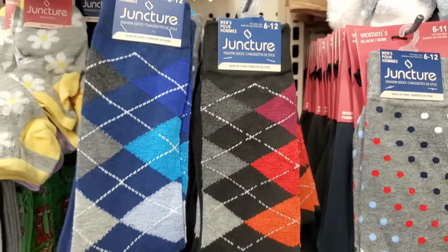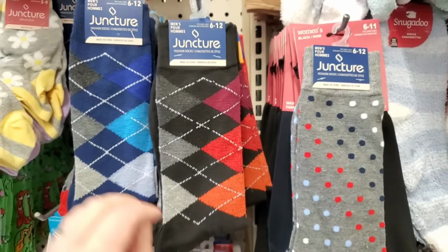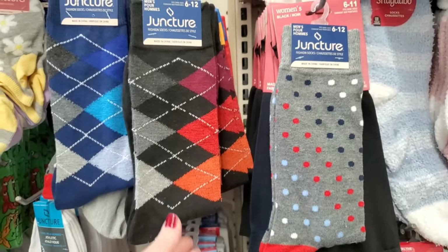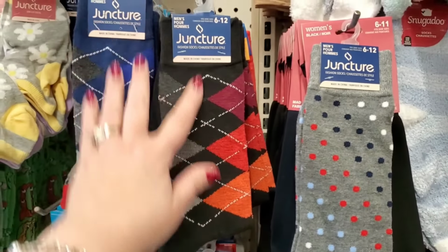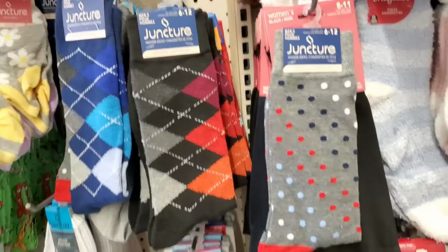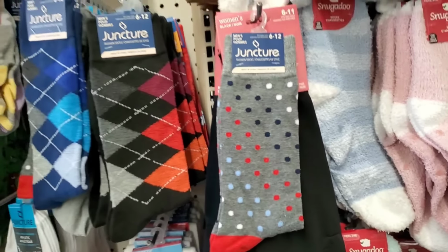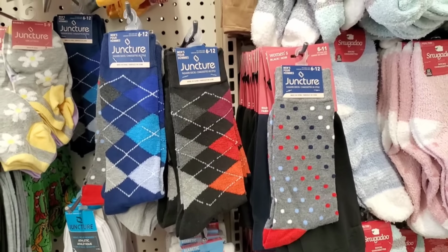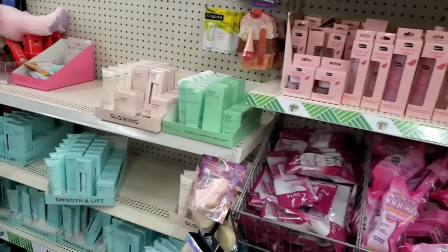And by juncture, I am seeing this argyle print, which is gorgeous. It has orange and red and burgundy in it. I mean, this is the color. You know what? They're both gorgeous. I love argyle and they have polka dot. I feel like these would even be great for Father's Day. Aren't those really nice for $1.25? Guys, are you seeing what I'm seeing?